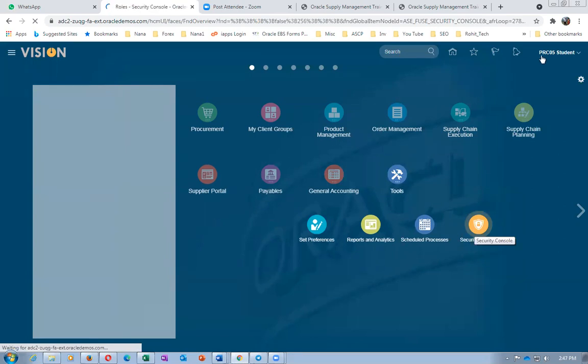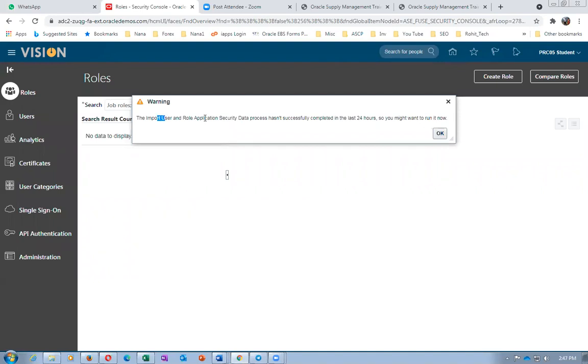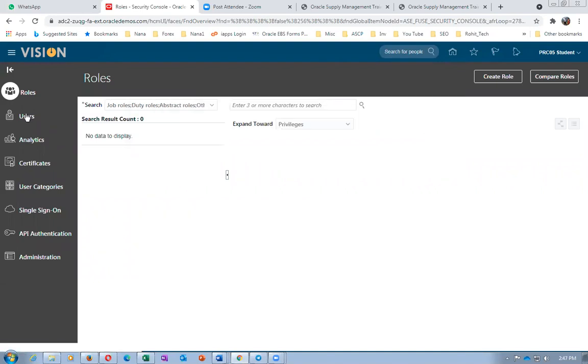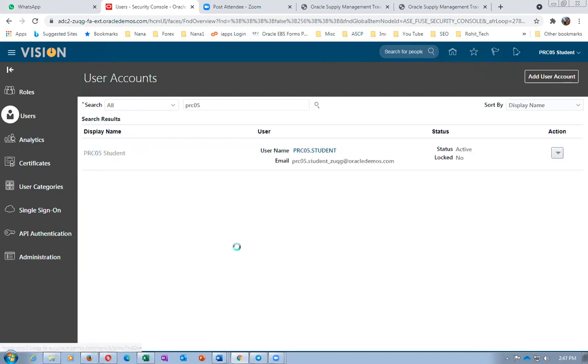Because basically this is for procurement, all the procurement roles are available, but not for any other activities. Manufacturing as well as the others, I'm going to add. This is now giving a warning because the import user role is not run. I'm going to click on it, go to the user and query the PRC 05. PRC 05, enter. Go to the student and click on it.